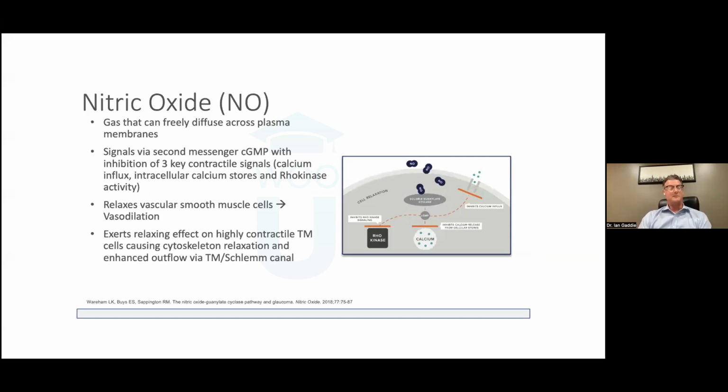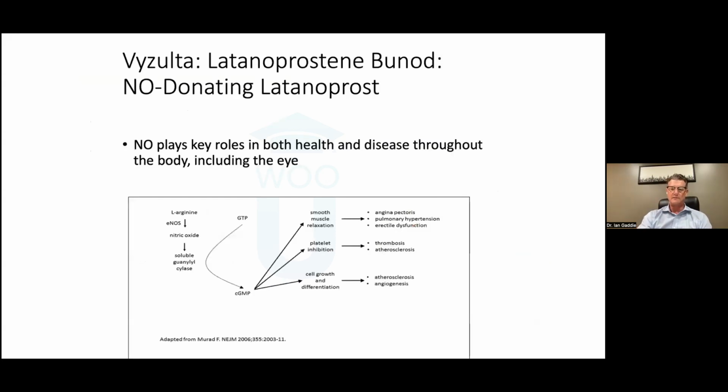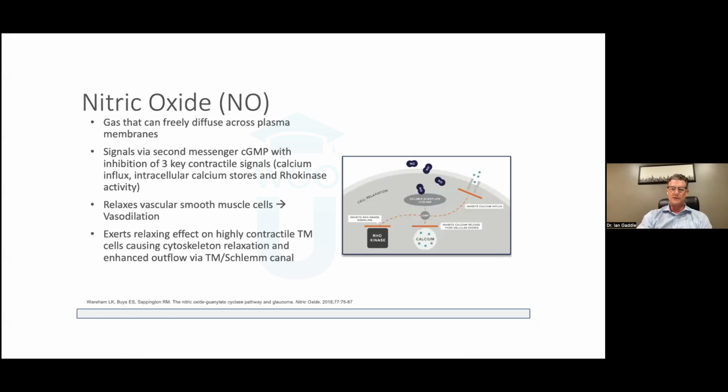If I remember, my grandfather had chest pain, angina, and he would take a nitrate under his tongue and it would dissolve and it would immediately relax those vascular smooth muscles and blood vessels. Well, same thing in the trabecular meshwork. We think that there are adhesions and contractions within the TM, and this nitric oxide really goes in as a quick hitter within the TM, and we think has another effect.